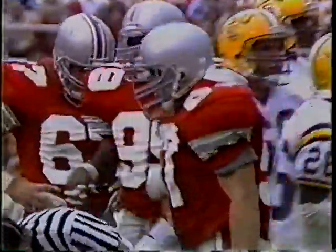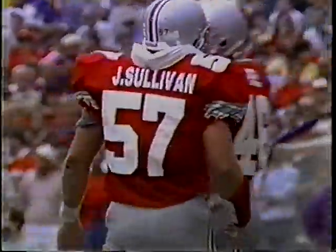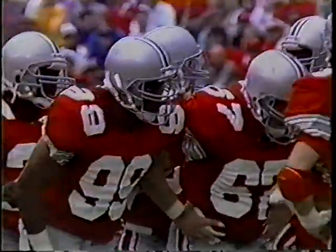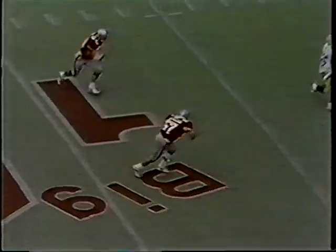Hodgson, plenty of time, a short aerial complete. Alvin Lee short of the 40. John Sullivan corralled him. Third down and 7 or 8 yards needed. Looking at Sullivan taking his drop from his inside linebacking position, following the football and getting to the ball and making the stop on Alvin Lee. Good zone coverage by Sullivan and good reaction to the football.